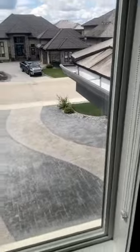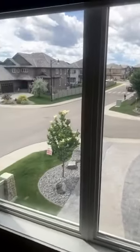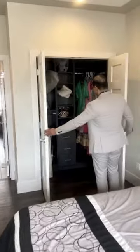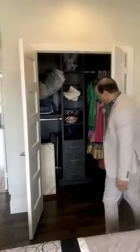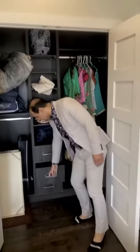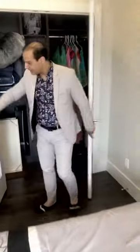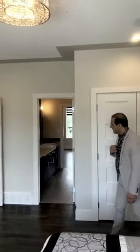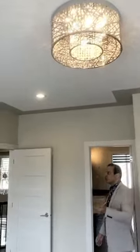All right, so that is your bedroom number two, giving you a quick look at the closet. Look at the closet, it's all built in. All the built-in drawers inside, and it's all California style. All the doors are fully upgraded. Chrome fixtures and chrome handles throughout.